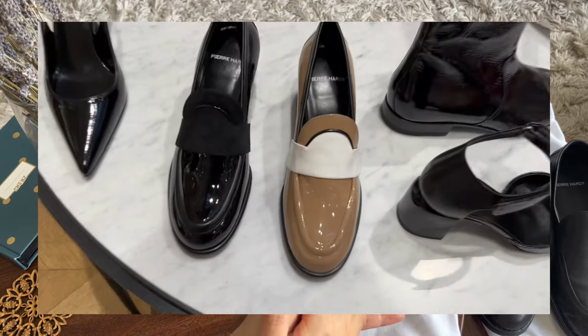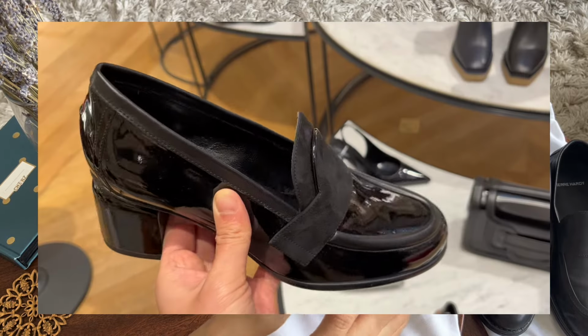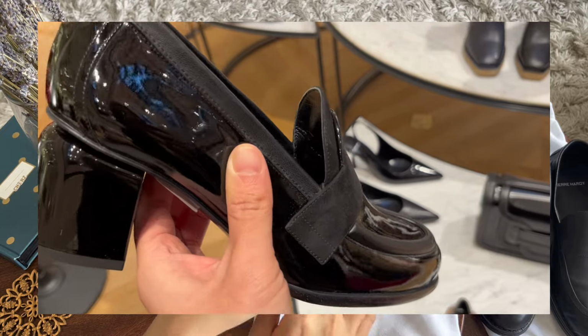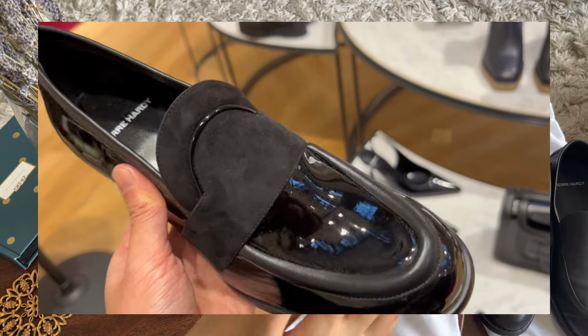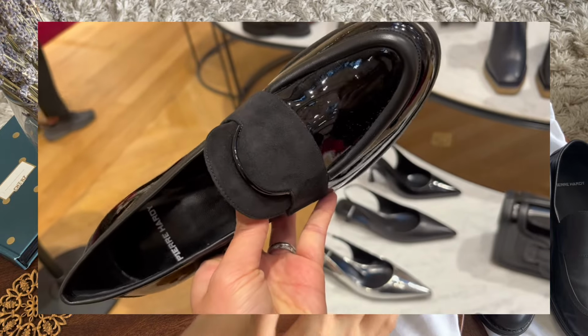In 2001, Hermès added jewelry to his line of responsibilities, and he's been the creative director at Hermès for over 20 years. So the namesake brand, Pier Hardy, was founded in 1999.